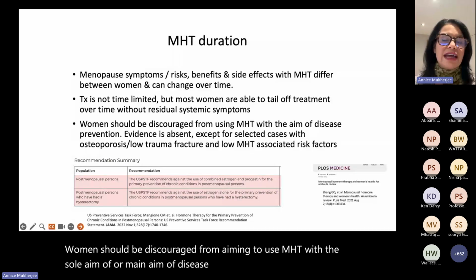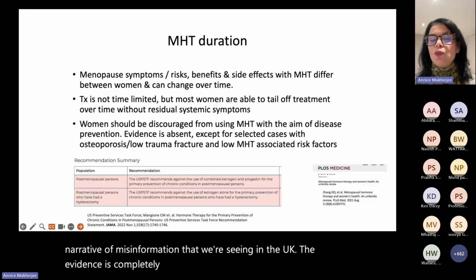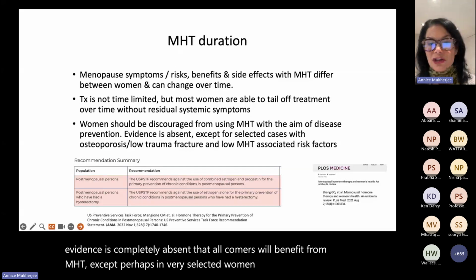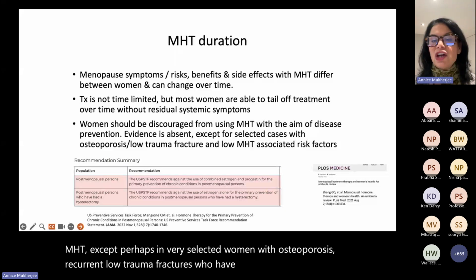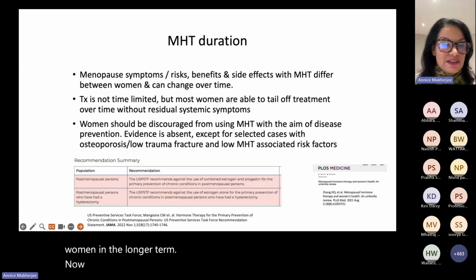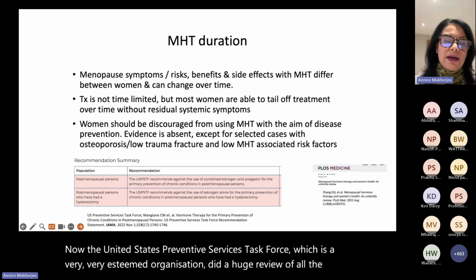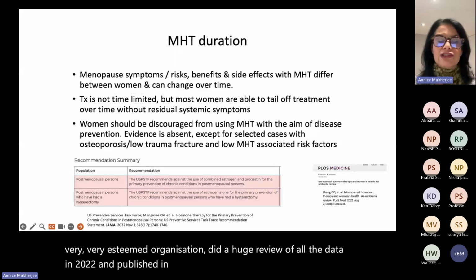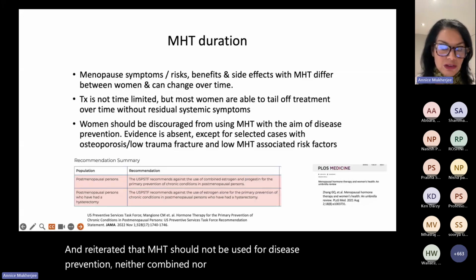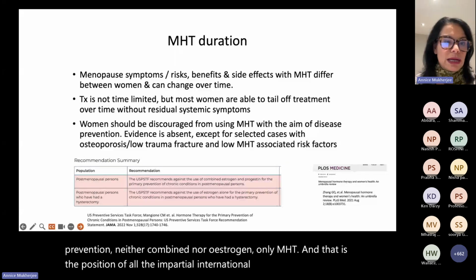Women should be discouraged from aiming to use MHT with the sole aim of, or main aim of, disease prevention. That is a prevailing narrative of misinformation that we're seeing in the UK. The evidence is completely absent that all comers will benefit from MHT, except perhaps in very selected women with osteoporosis, recurrent low trauma fractures who have no comorbidities and very low risks associated with MHT. And that's not the majority of women in the longer term. Now, the United States Preventive Services Task Force, which is a very, very esteemed organisation, did a huge review of all the data in 2022 and published in JAMA, and reiterated that MHT should not be used for disease prevention, neither combined nor estrogen only MHT. And that is the position of all the impartial international menopause societies as well.